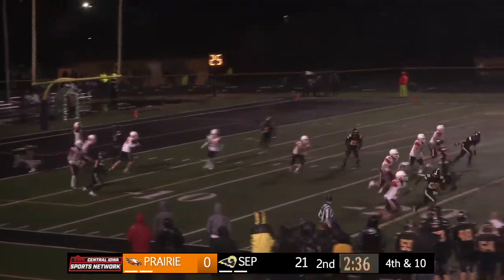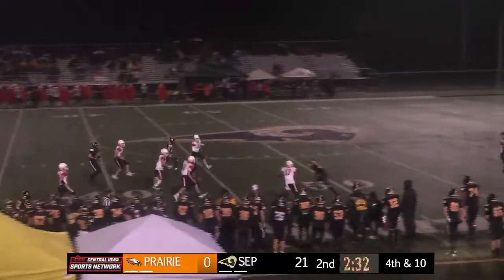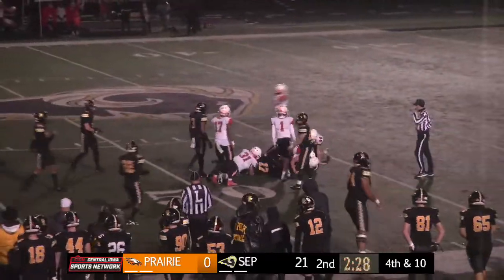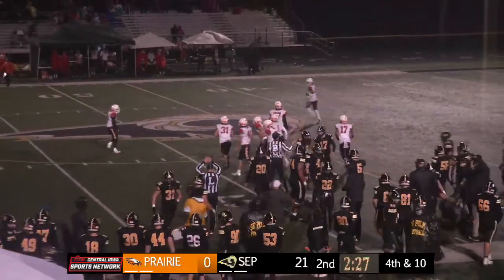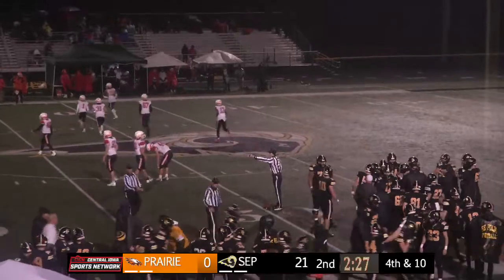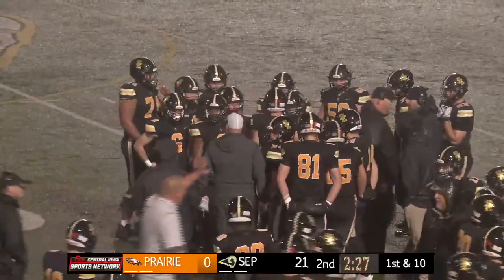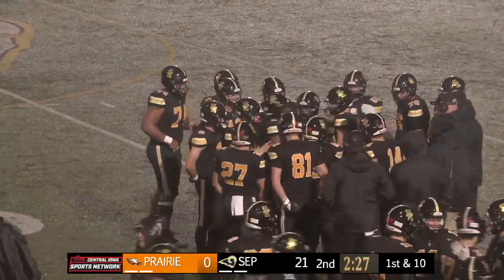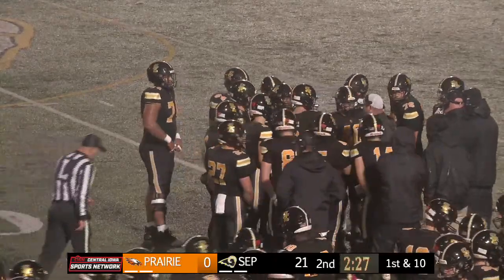Here he comes. He does the rugby style this time where he runs over, caught, juggled, and then he'll be ripped down. But Southeast Polk will take over in their own territory, cross the 50 there. Rugby punt might have been the best way to get that ball out of there. Good call. That was Caden Hills with the return there. And they're going to mark it right at midfield.